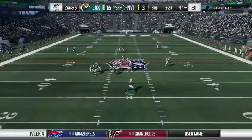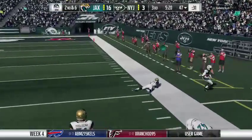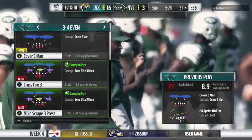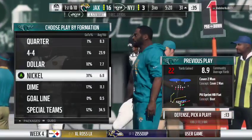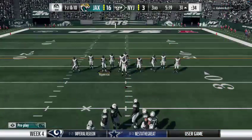Griffin now off the bootleg. He'll buy some time right. Got a man. It's the rookie Ardarius Stewart. And he is out of bounds, just a yard or 2 shy of the 30. A good pickup there, a 22. So here we go, 1st and 10 now.